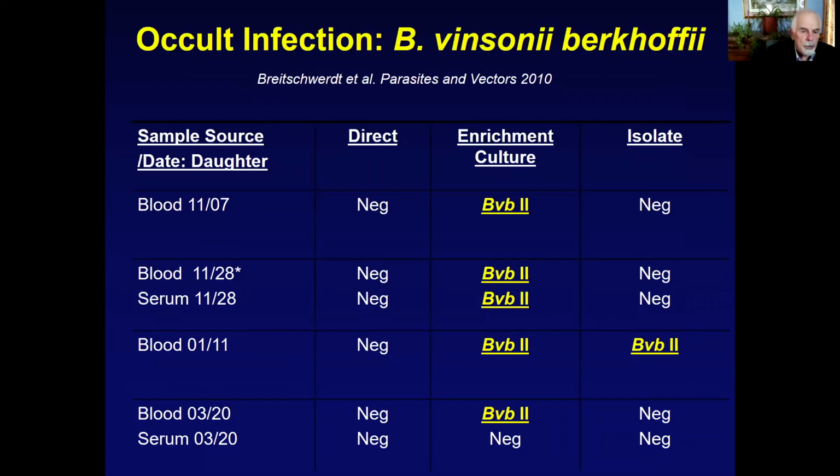So this is published in Parasites and Vectors: the 13-year-old daughter of a veterinarian who went from being a straight A student to having problems with sleeping, essentially insomnia, problems focusing in her class, and problems communicating with her parents, literally. We ended up entering her into our IRB study along with her father, who was also having neurologic problems at the time. And what you can see here is that every sample that we got was negative, whether we did blood, serum, or both, by that direct DNA extraction.